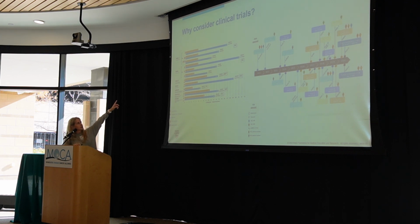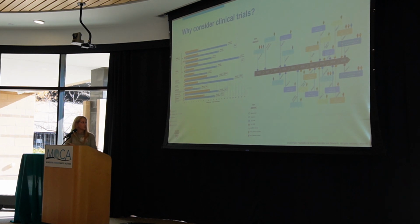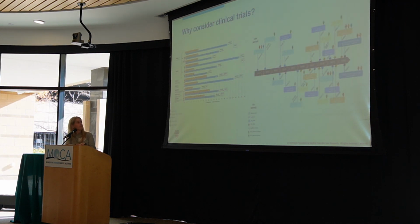So these are some examples of clinical trials. The orange arm is where we were, the control for the clinical trial. The blue arm is how the patients on the clinical trial in the experimental arm did. And you can see that this has led to significant improvement. And so again, it's really important to think about clinical trial options. Oh, could you go back? So the orange, explain the difference, the orange.